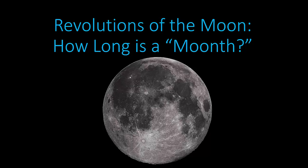Revolutions of the moon. How long is a month? The word month had its origins relating to the moon. It was a moon cycle is what it started off as, and it's gotten tweaked quite a bit over the years. But how long is that? So let's figure that out.